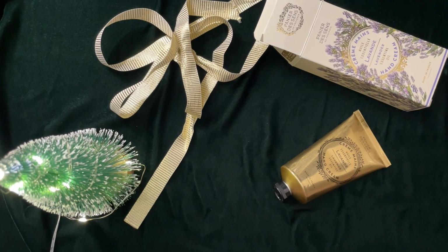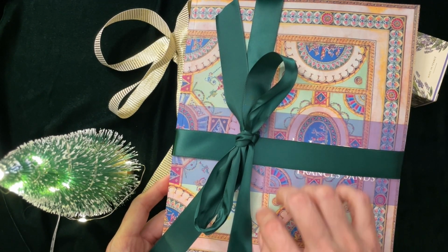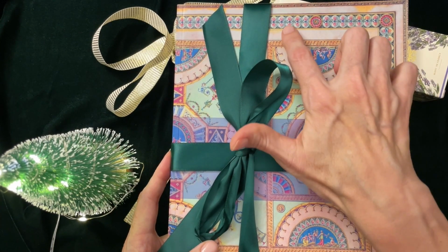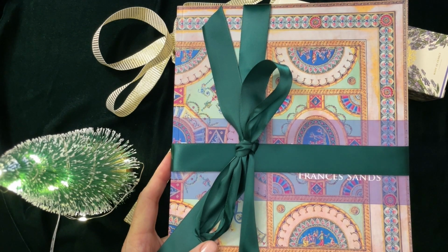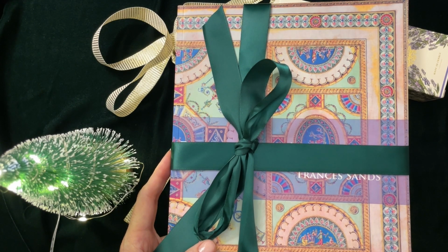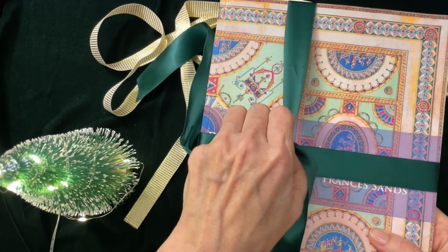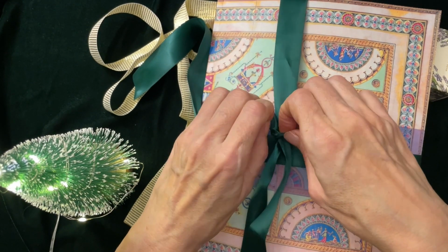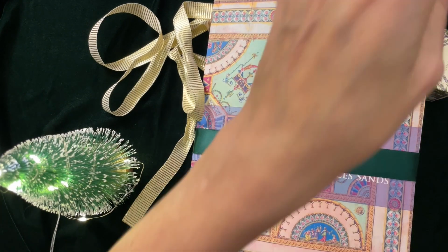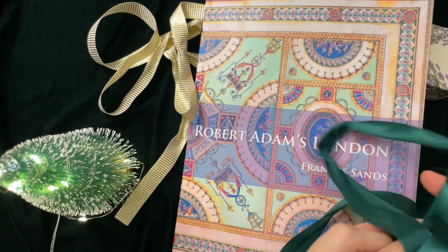What's next? Look at the beautiful colors on this. It's a book. Look at that. I think I recognize this design. Have you seen it before? Some pastel colors, Egyptian-like motifs. Let's undo this beautiful green satin ribbon and see what this book is. A zip sound, a zippy zip.